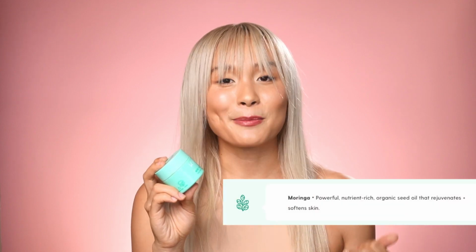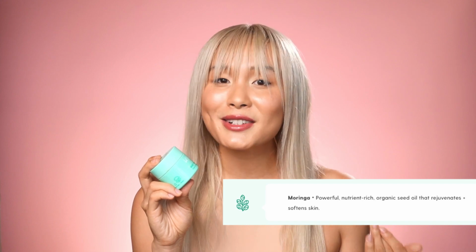I also like that it's not too stripping because it has moringa oil, which is a really nutrient-dense oil that helps to soften your skin. Overall, I really love that after I use this, my skin feels really, really smooth and like I've gotten a really deep, satisfying clean. And it's also vegan, which is great because it's really hard to find formulations with lactic acid that are also vegan.